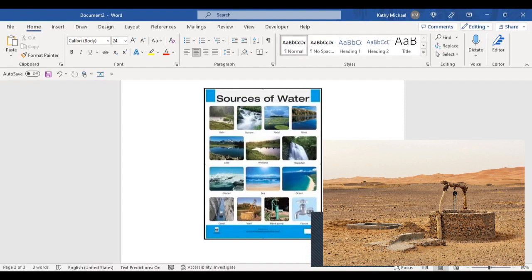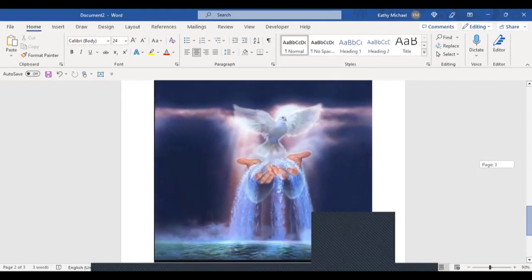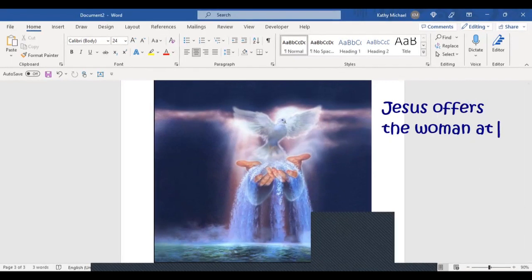Now, today's lesson is about Jesus offering someone some water. Oh, let's see. Offering water to someone with a different background, some living water. Yes, this is the story of the woman at the well.